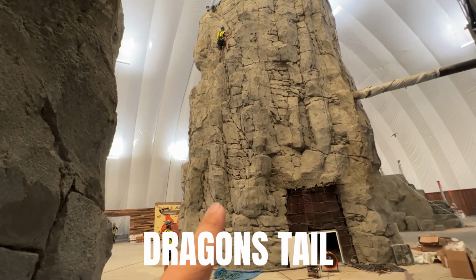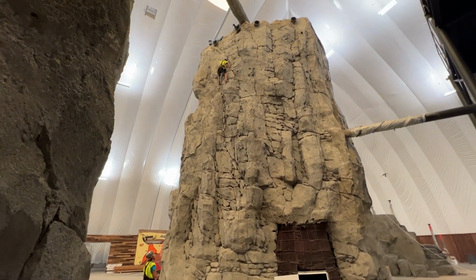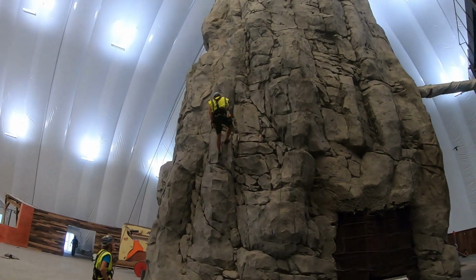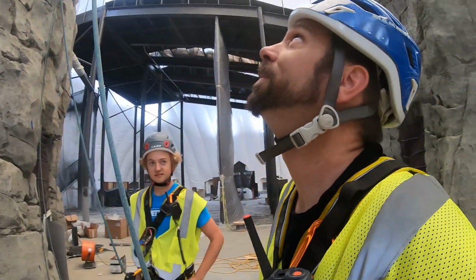Dragon's Tail because of that sweet tail heading up right there. It's a great name. Nice work. How'd you feel? Great. It's cool. Nice work.